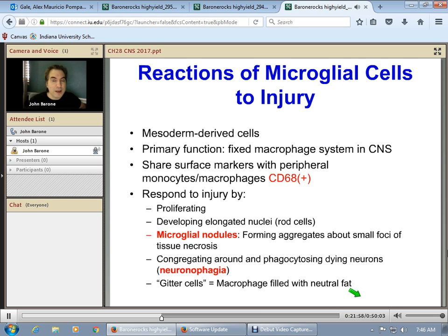All right, now we've got one more cell we should talk about, and that's the microglial cell. This is the macrophage of the brain. So these come from mesoderm, they come from monocytes, they circulate around, and then they find their way to the brain. Now their function is to stay in the brain and eat stuff. So they're called fixed, or they're residents, they're living there, the fixed macrophage system of the CNS.